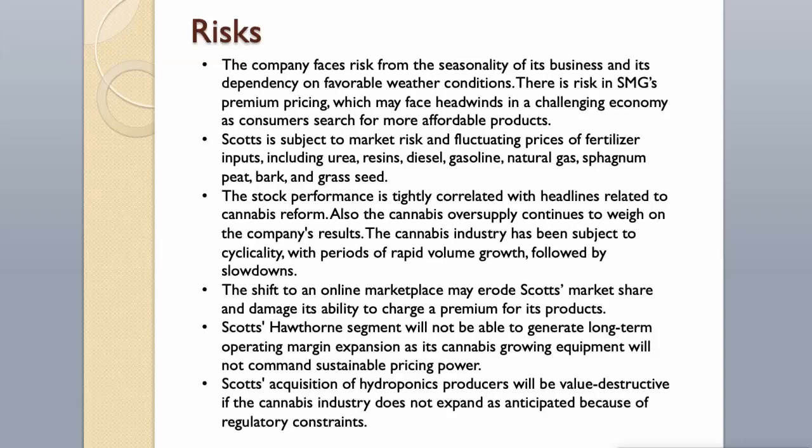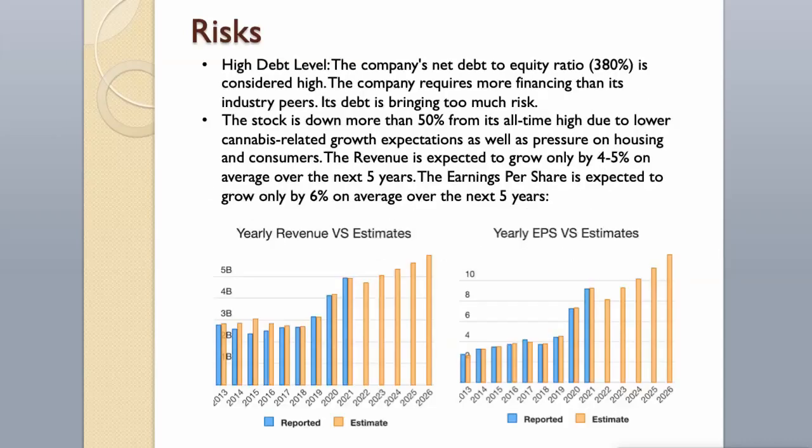The shift to an online marketplace may erode Scott's market share, and damage its ability to charge a premium for its products. Scott's Hawthorne segment will not be able to generate long-term operating margin expansion, as its cannabis growing equipment will not command sustainable pricing power. Scott's acquisition of hydroponics producers will be value destructive, if the cannabis industry does not expand as anticipated because of regulatory constraints.